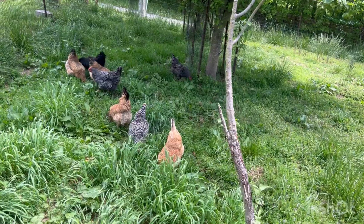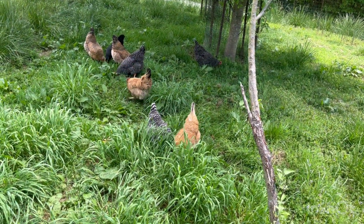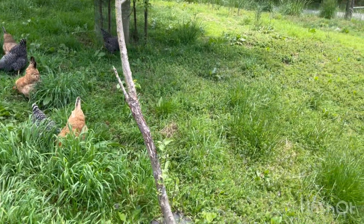So I got those cover crops planted, so now we're back up here towards the house. Now we're going to need to make sure the chickens are taken care of. These ladies are out here scratching around, having a good time. We're in the process of building them a chicken tractor so we can make sure they're outside more often and that they're always safe.